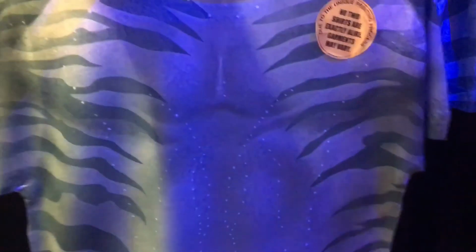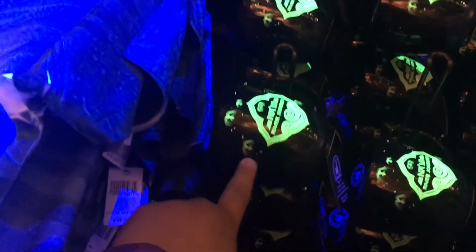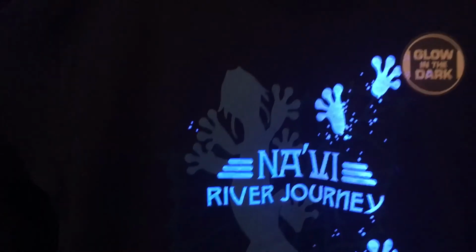Oh, okay, so this is kind of cool. It says no two shirts are alike, garments may vary. So it looks like the print changes, just like the Navi skin, I guess, and they glow. The mugs also glow, those same ones that we saw before, where you put cold and it stays hot and it glows. Looks like they glow in the dark as well. Navi River Journey. Okay, so this one is $21.99 and this one is $29.99 and this one is $24.99.